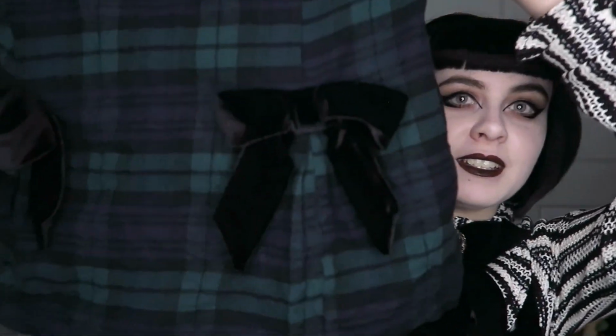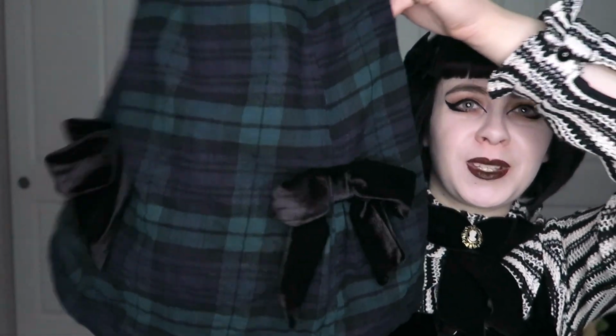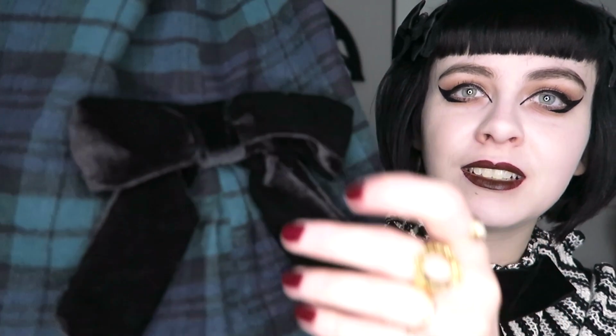And the main detail which I thought was just so cute about this is it's got black velvet bows. Like how cute is that? If you've been following me for a while, you know that I like bows. So this was just perfect. Now this, I don't think it has pockets. No, it doesn't have pockets.